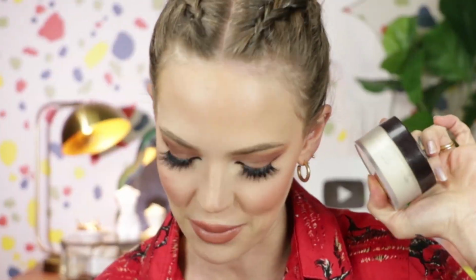These specific ones are high-end, and I believe these are worth the price. So these are my favorite high-end loose powders that I reach for for many different reasons. So let's go ahead and get the one out of the way that you all know I'm going to talk about. Mercier Loose Translucent Powder.